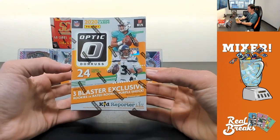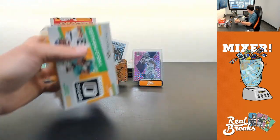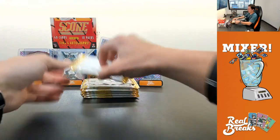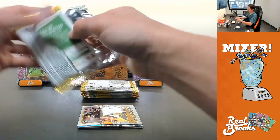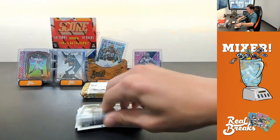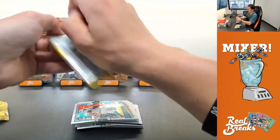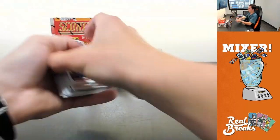Go three blaster exclusive rookies or rated rookie purple shocks. Can we get a little downtown magic in the football value mixer? I think Titus pulled one a couple weeks ago. It's my turn now. See what we got here.